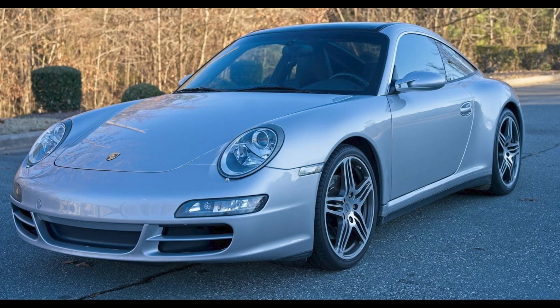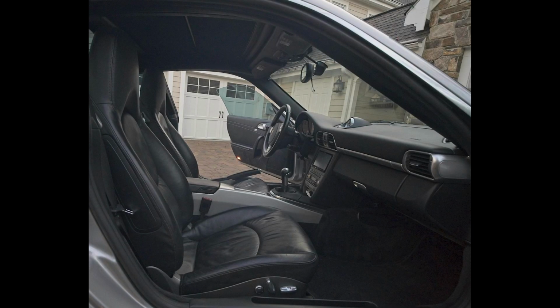On Cars and Bids, an Arctic Silver over Black 2008 Porsche 911 Targa 4S with 71,000 miles sold for $50,000. Sticker on this one new was $110,000, and today it was fairly sold.